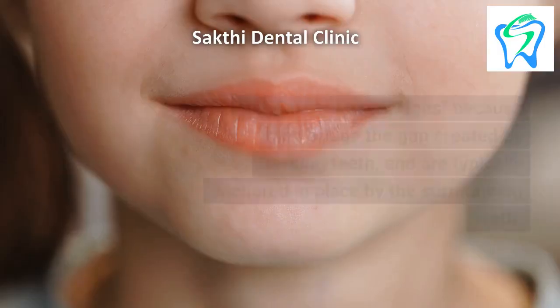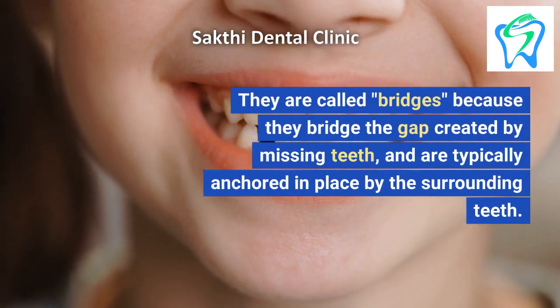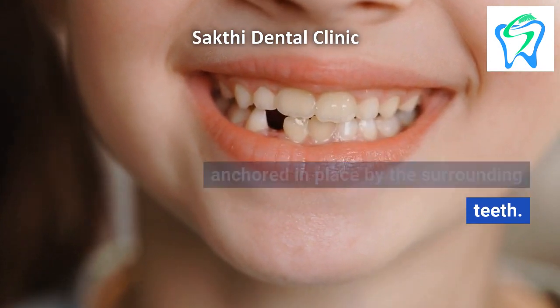Dental bridges are a type of dental restoration that are used to replace one or more missing teeth. They are called bridges because they bridge the gap created by missing teeth, and are typically anchored in place by the surrounding teeth.